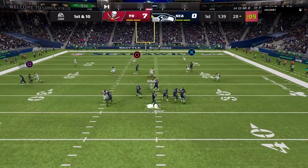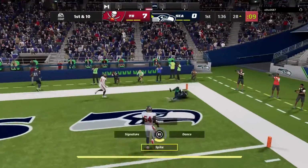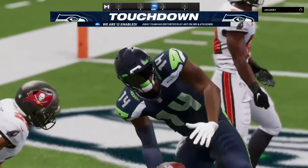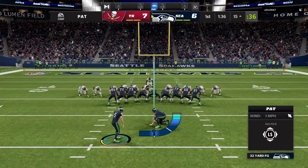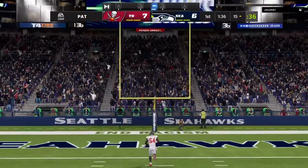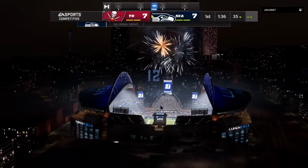Off the play fake, here's Wilson. He's going to let it go deep for the end zone. And this will be caught by Metcalf for a Seahawk touchdown. DK Metcalf, 28 yards. And the Seahawks just an extra point away from tying this thing up. Myers connects on the PAT.